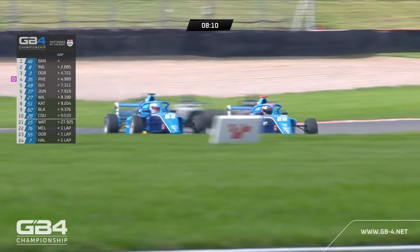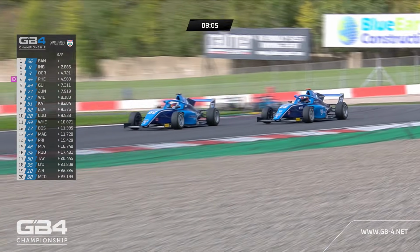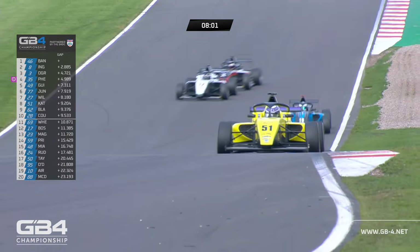Coulthard's got a brilliant run out of the old hairpin, looks to the outside, well, the inside of Schwantz, which is the outside of McLean's. Is he going to go around the outside? They're a bit wide on the marbles. Blakely chops his nose off on the exit, so Blakely was on the attack, is now on the defence.